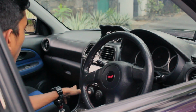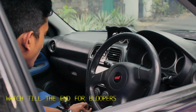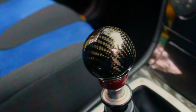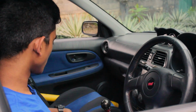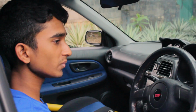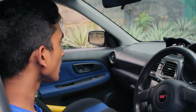Now here you have your AC controls and storage compartments, your cigarette lighters and all that. So here in the transmission, you have a carbon fiber gear knob. It is a 6-speed manual. Moving from the transmission, you have these two buttons called DCCD. What it does is you can split the power to go either to the front wheels or the back wheels, or you can split it accordingly, 80/20, 60/40, 50/50, or 100%.